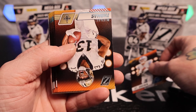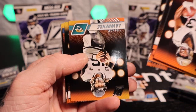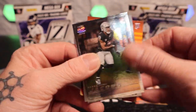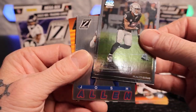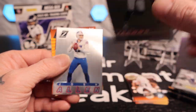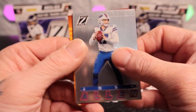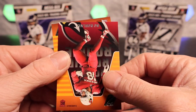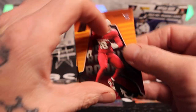Amon-Ra St. Brown. We got Thomas Moore, Herbert, Waddle, Drake London, Trevor Lawrence, Mac Jones, Stefon Diggs, Jimmy Garoppolo. And we have Josh Jacobs on the Pacific. Oh, this is a thicker stock, huh? Okay, it's pretty cool. Put them over here. We got Josh Allen with an awesome print line right across it. Got BJ Ojulari and Jake Moody on the rookies.